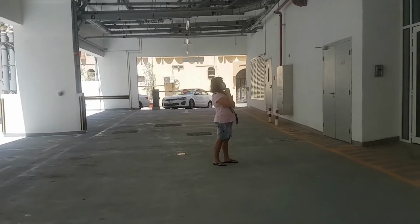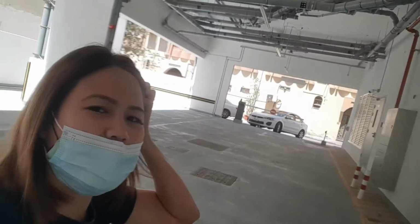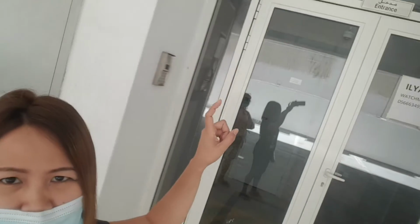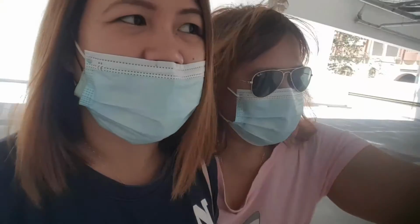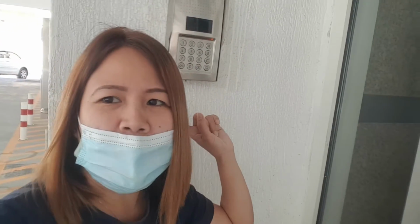Yung parking pala, ayan. Guys, we are here. Mag-check kami ng flat for Buday, ayan. This is the parking, lapad ng parking. Ayan, entrance. So, this is the entrance ng building. Tapos yan, mag-pans ka dyan. Yan. So, mag-pans ka muna daw dito bago ka pumasok sa bago nilang building.